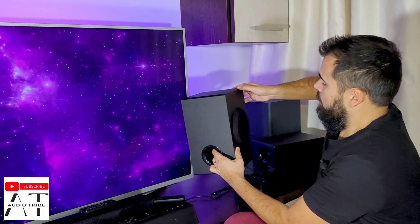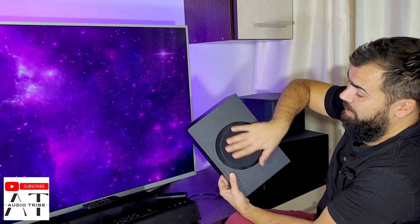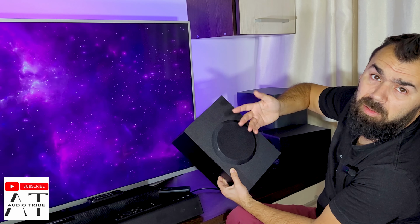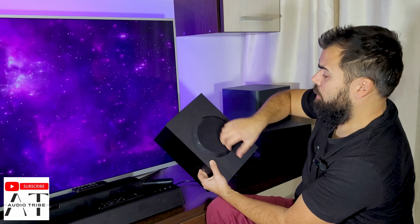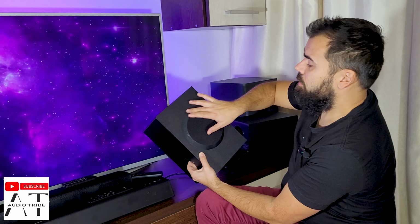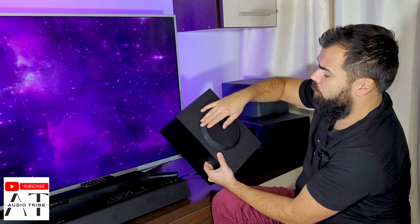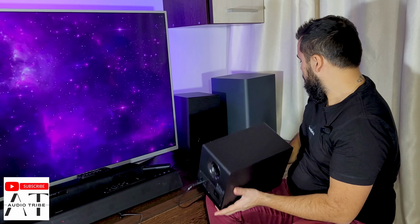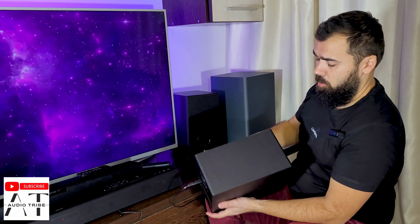And the smallest, remember, has this cloth. I don't like this cloth, because if you have a kitty, if you have a cat, it can scratch, and the dust will be on the top part. I don't like this. The JBL is the most premium and modern, as you can see.